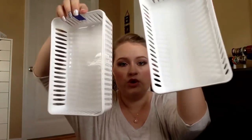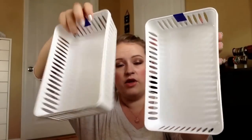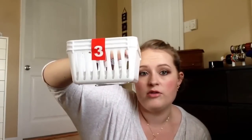So the first ones I picked up were these larger ones, and I picked up 2 packs of those. They are 2 packs, so you get 2 in each pack. That size, let's see what they look like in the back. Then I also picked up this medium size, or I guess it's about half the size of the large basket. And these come, as you can see, in 3 packs, and I got 3 of those.